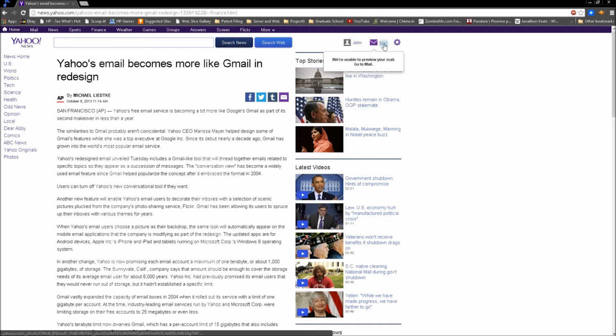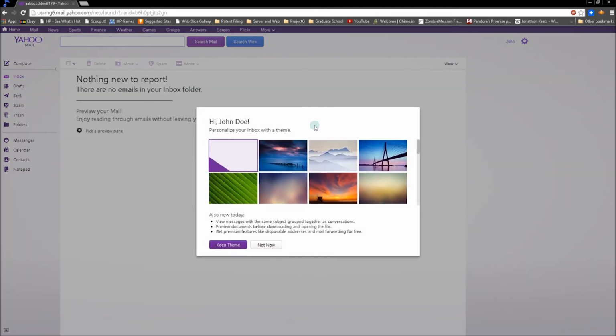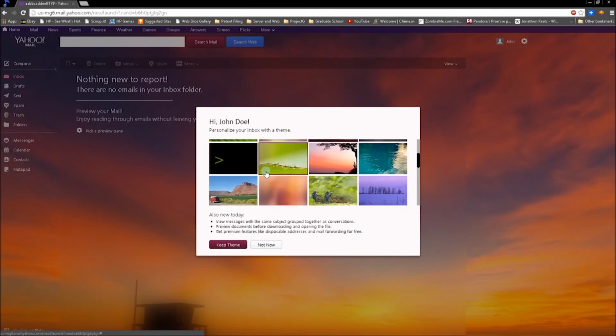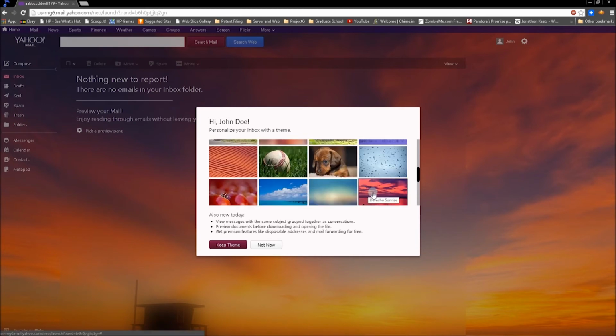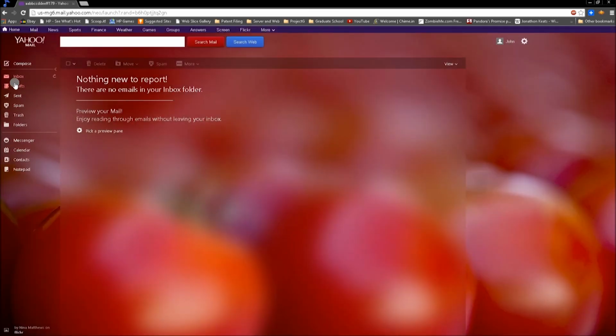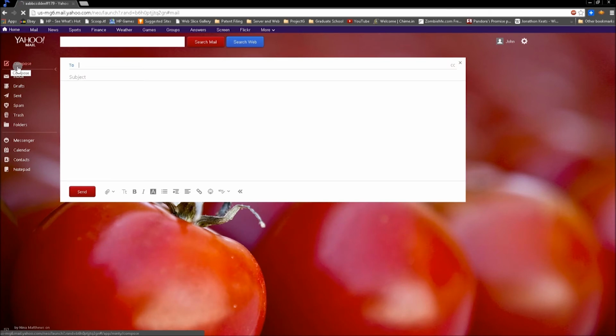All right, mail. We're unable to preview your mail. Let's go to that. Wow, okay, yeah, it is a little similar to Gmail. I'm seeing what people are talking about. The themes, though, seem a bit easier than Gmail, if I recall. Tomatoes, because why not? Wow, it actually is eerily similar to Gmail in the same format. Definitely different from the old message. I wonder if you compose it, it's going to pop up as like the little separate box.